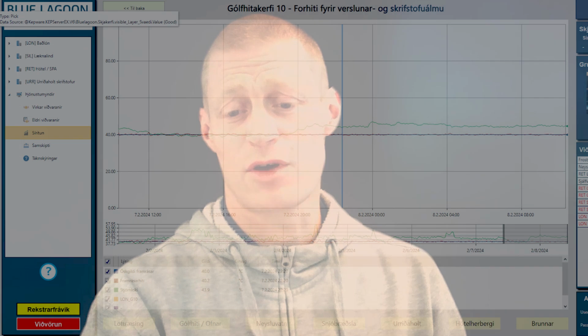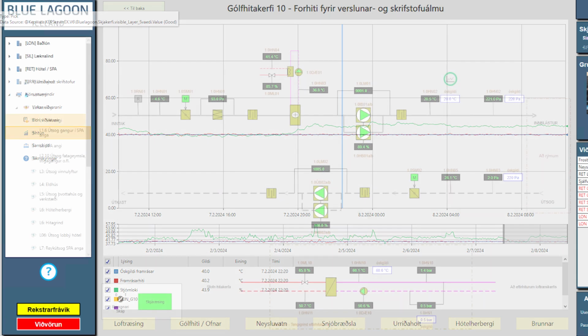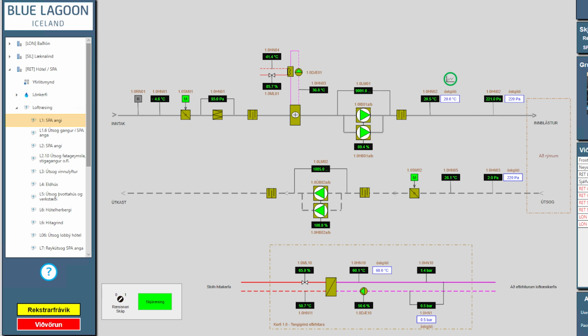We use global aliasing even more extensively than we did before, and we do it in a more unified manner. And this enables a very efficient deployment of trend displays and pop-ups and more, where you have the same basic layout, the same basic foundation, and then you're just populating the display with aliases.